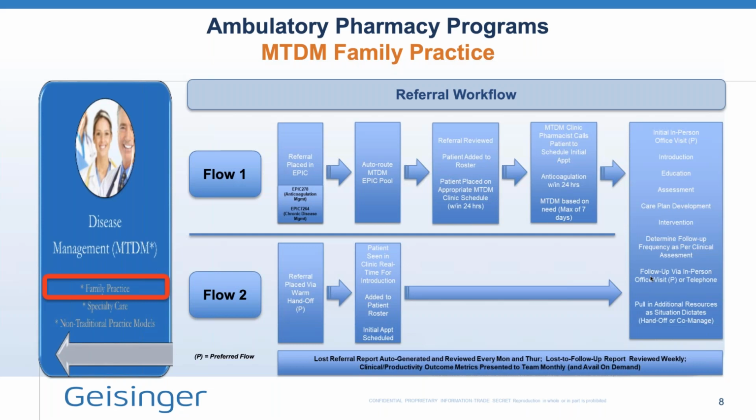These are two different workflows we've kind of generated through daily huddles as we've done redesign. The old way of doing referrals into MTM was to go into Epic and put in an Epic order, and you could do the anticoagulation Epic order, which says, I just need my INR adjusted, and you could fill it in, and then the pharmacist would get that referral, and they would call the patient and get them scheduled within 24 hours, and then plan their care based on what was on the referral.